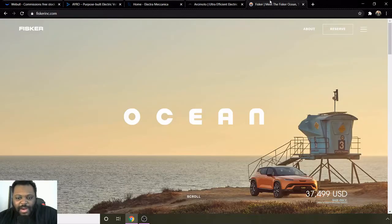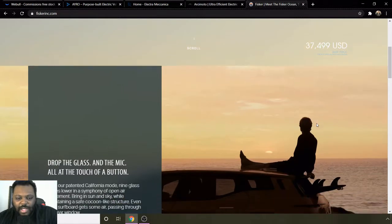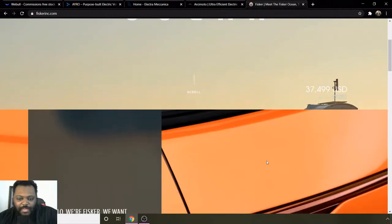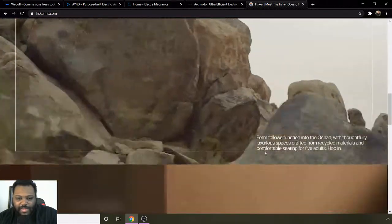Going into some background information on them, their flagship vehicle, the one that they're focusing on, is going to be this Ocean by Fisker. Starting MSRP is going to be $37,499 USD. So a little bit pricey, but this is not the same as the other vehicles on here. I will compare this to Tesla's vehicles or NIO's vehicles as an actual little SUV.